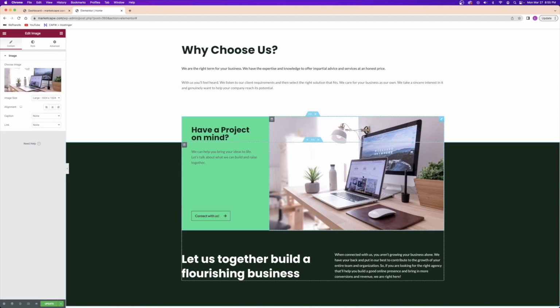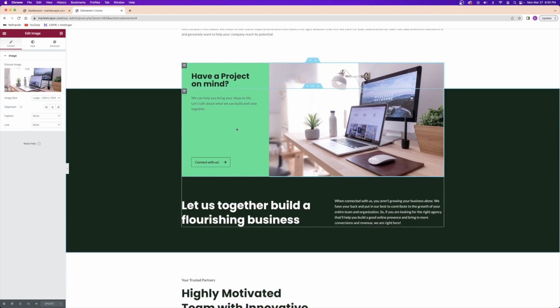We'll say Insert Media. And there's this super ergonomic looking desk, really fancy looking, modern, minimalistic, because that's what we're going for with this website style. Click on Update to save. Okay, so I think this looks really good.